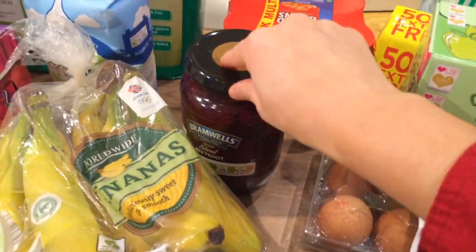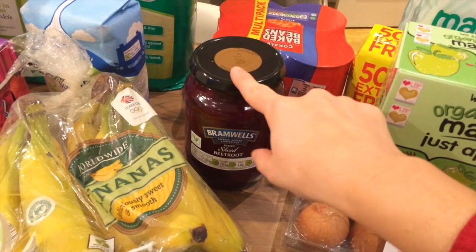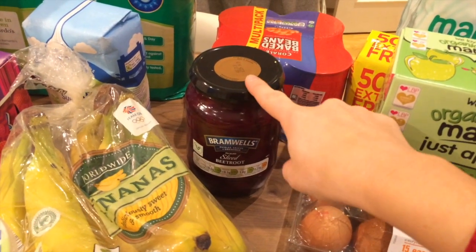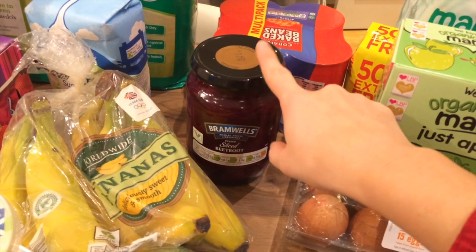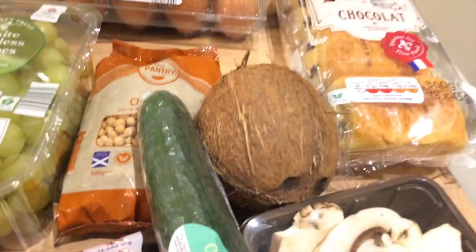I got a jar of sliced beetroot because I think that that is free on Slimming World. I'll find out tonight at class, and I would think that would be quite nice in salads and things, so I got that. Just a change of flavour.